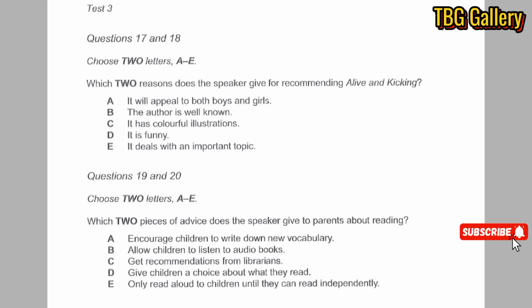What about any advice for parents on how to encourage their children to read more? Well, this is something I get asked about a lot. There are so many distractions for kids these days that it can be hard to find time for reading. One thing I'd say is to make time to sit down with your child and share books with them.